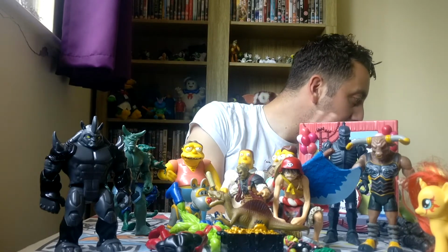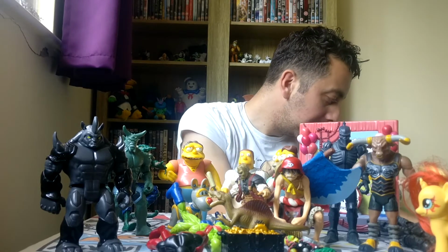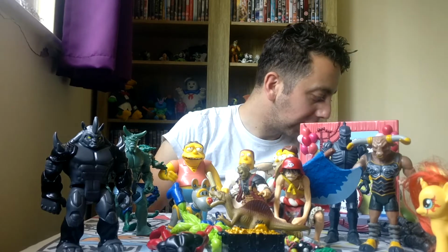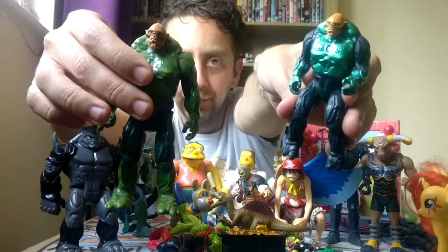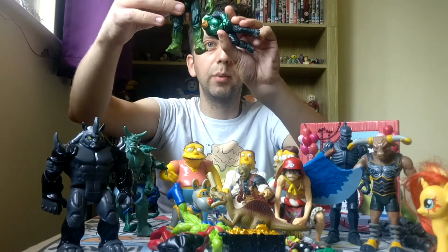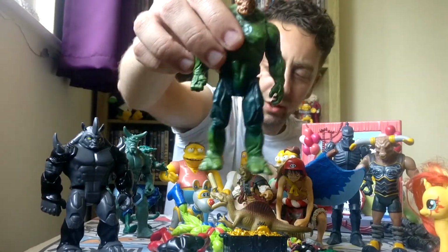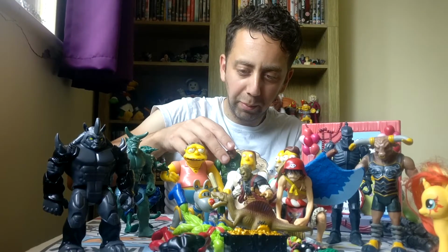Right, the last loose figures I picked up was all of these. And I wouldn't normally pick up because I see these two guys quite often. These two Green Goblins. But especially this one comes from the back of a bike, I think it does. I got this guy because there was a little bit of a bundle going on here.